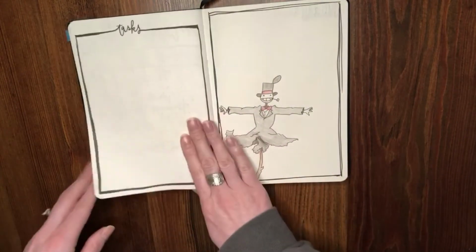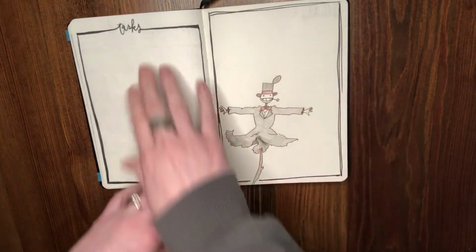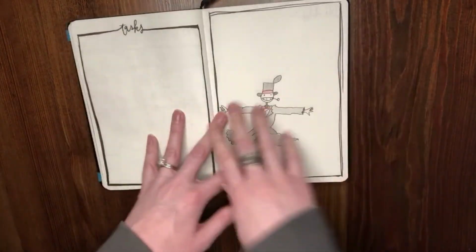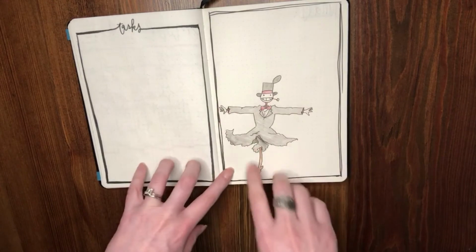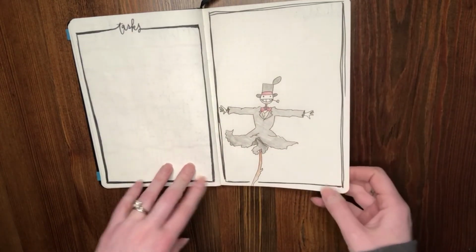And then this is the page I didn't finish earlier, but it is my task brain dump page where I can just keep a list of all the tasks I know I need to get done. And that way I can reference this page and then also reference my dailies, which I'll get to in a second, using these 2 pages here. So I have my Turnip Head to go along with it. He looks cute. I like him.